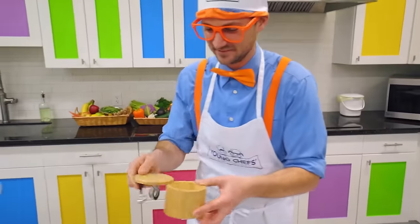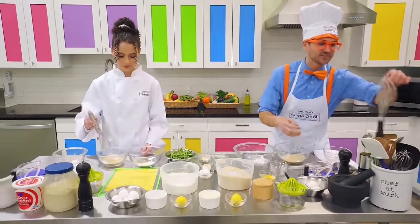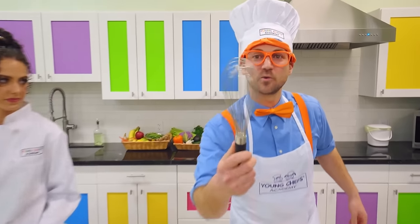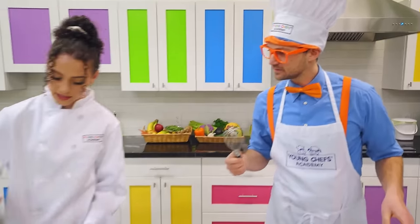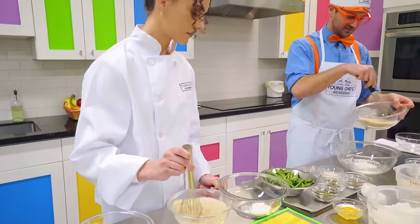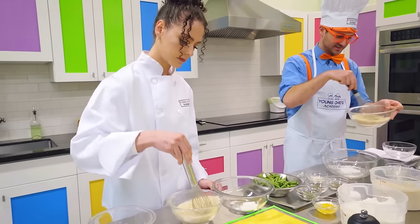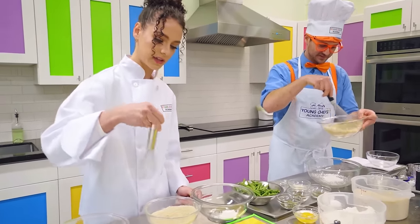Here we go. Can you use your whisk and whisk that up? Yeah. Oh, check it out. This is a whisk. Yeah. And how do you do it? Whisk with your wrist. Okay. Whoa. This is a really good way to mix it all up. Good job. Yeah, you want to use it like that.